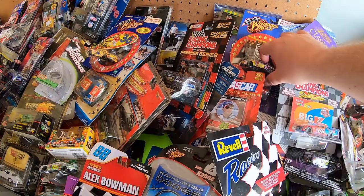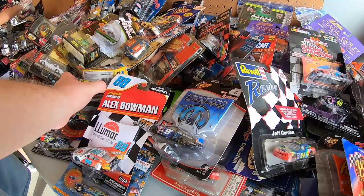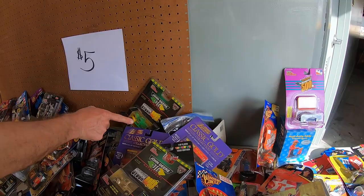Yeah, a lot of the newer Authentics mixed in through here. But one thing, these have been kept in really good shape compared to some other vendors, so that's pretty cool. There's the gold-plated Stock Rods when they were doing that. That was kind of cool. Oh, John Deere, that's cool. The gold, they have the platinum. That's neat. Wow. See, there's the regular version of it. Oh, yeah, that's kind of cool.